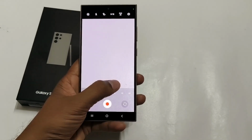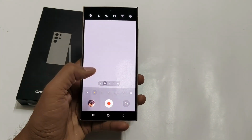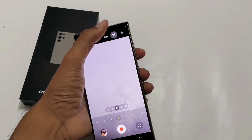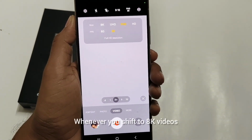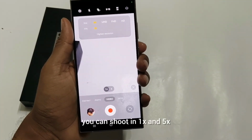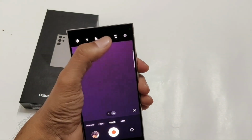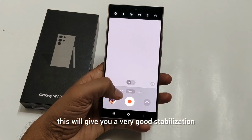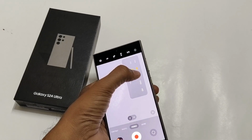And in videography, the main sensor can shoot up to 8K 30 fps, and all the cameras are capable of shooting 4K 60 fps, as you can see here. Whenever you shift to 8K videos, you can shoot in 1x and 5x. That is a very good thing. So in terms of videography, this will give you very good stabilization and very detailed videography.